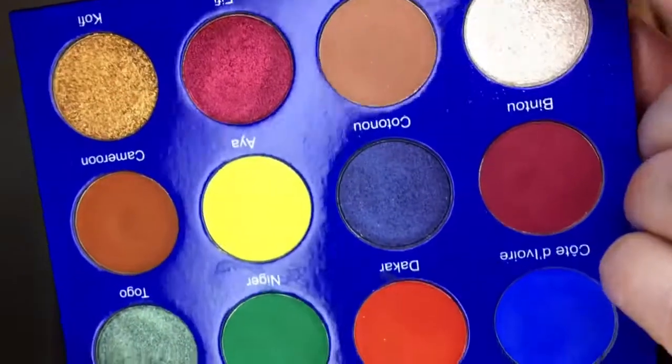What I didn't love is the fact that the shadows did not perform the way I expect their shimmers to. I'm having a tough time keeping it right where I want it, even with setting spray on my lid. Usually with Juvias Place, you can do a very precise look and it'll stay very precise all day long. And this one, these seem to move around a little more than usual.